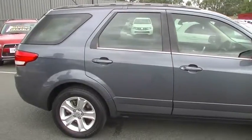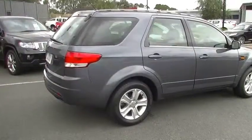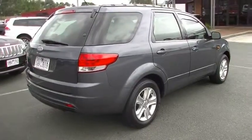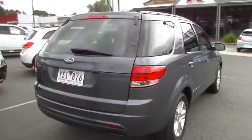Good condition Bridgestone tyres on the back as well. Unmarked alloy wheel on the back. All right, sorry for the little blip there. We had a car just drive past. It was very loud. Coming around to the back of the car now, as you'll see, the SZ gives you the nice rear tail lights as well. We'll get into the tailgate and all its functionality in a little bit.